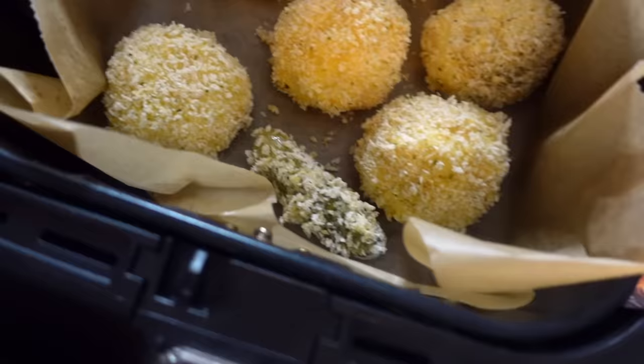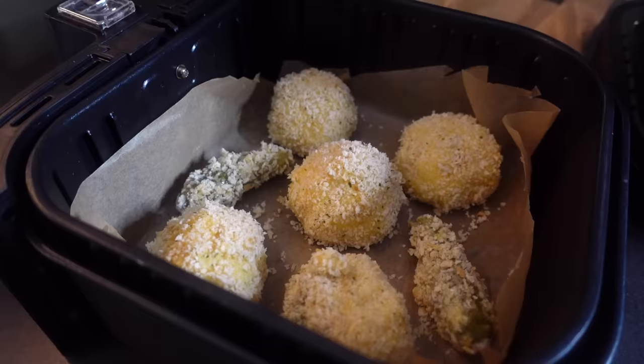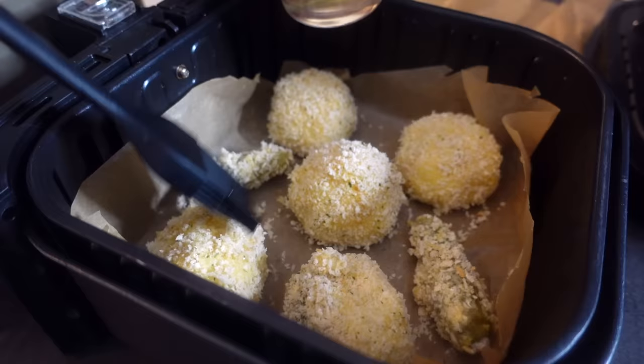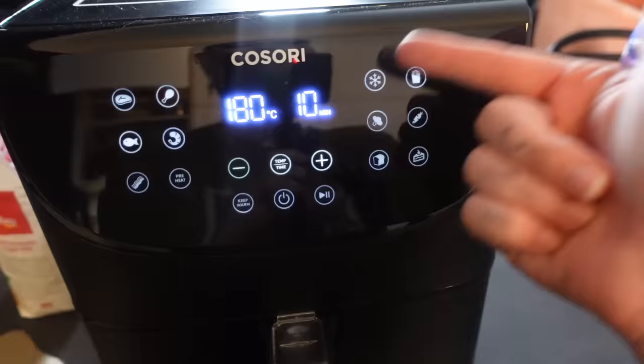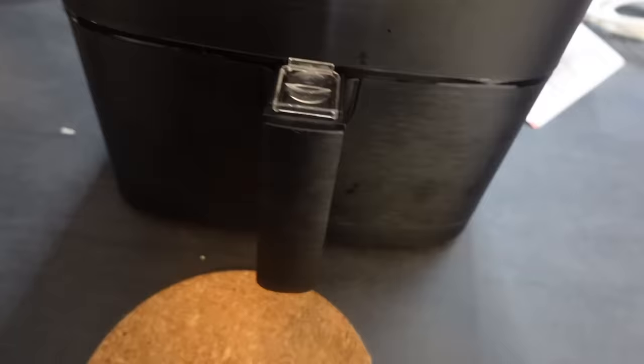All right, so here they are. Look at my potato balls, and there are my pickles hiding. By the way, I'm using my frying oil again. Now we just gotta be very gentle because we don't want the breadcrumbs to fall off, obviously. We're just gonna dab it on. And now all that's left to do is to air fry them at 180 degrees for 10 minutes. Oops, what did I just do? All right, let's see what they'll look like.